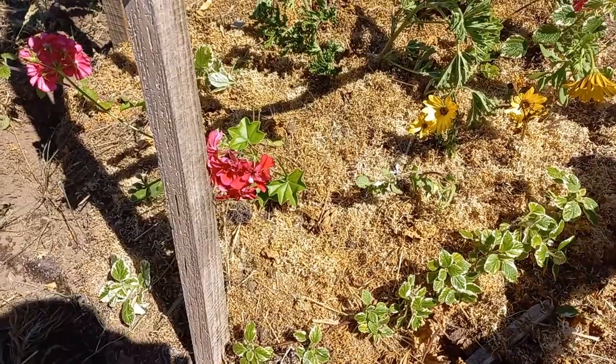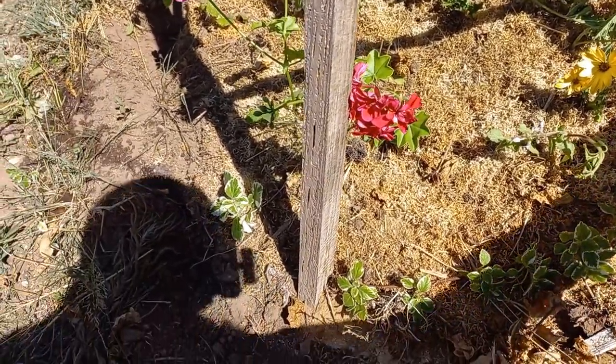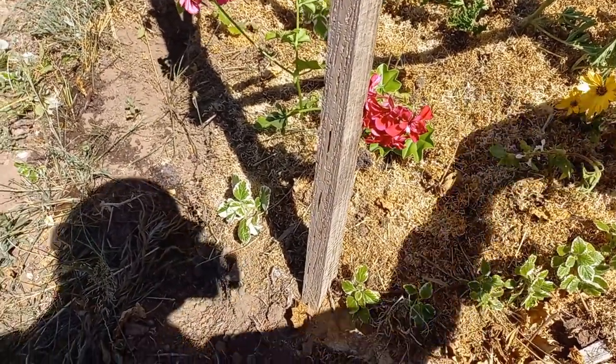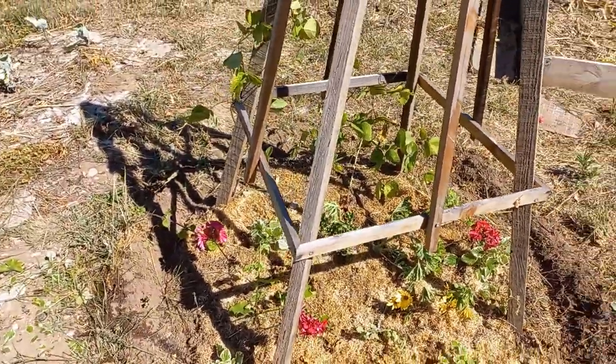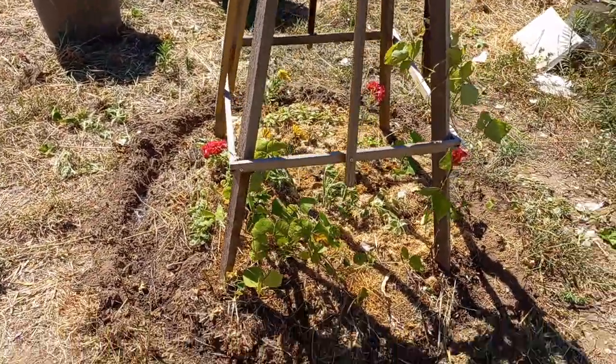So wherever you rip off the leaves or branches, where that node is, they should make roots. So now I'm just going through and watering everything. Okay, so all of the flowers have been watered in.